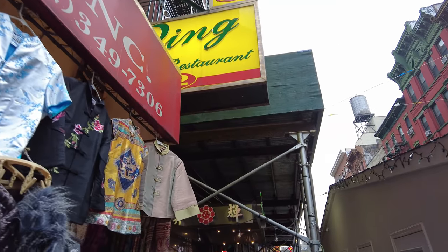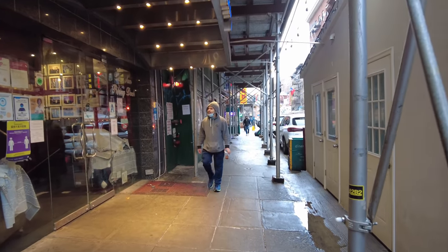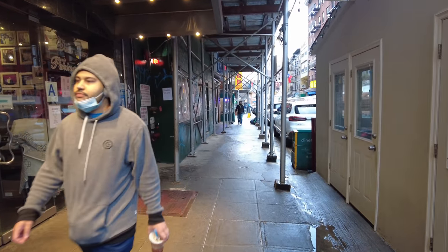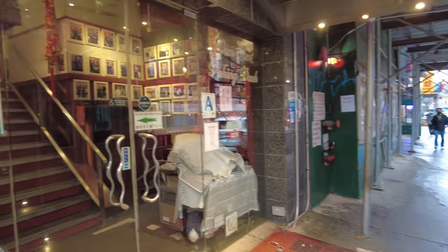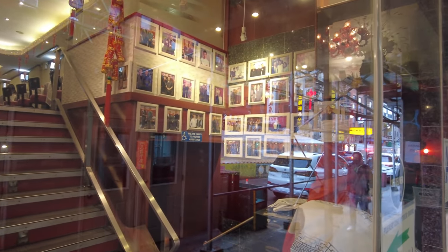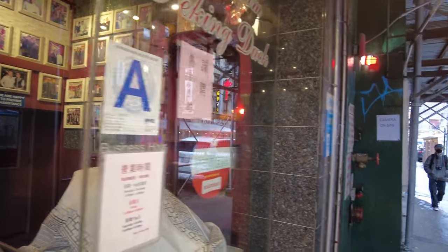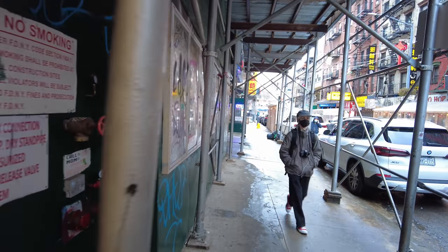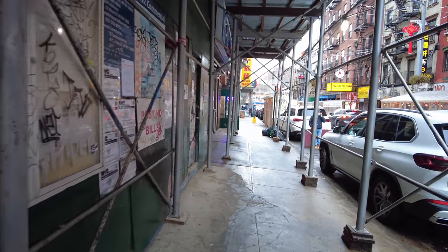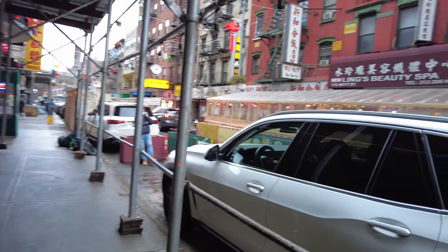Ping's restaurant, which is really good for their dim sum. Many famous people have also dined at Ping's. You could see all the pictures on the wall of who's dined here. I'll get to the other side of the street later.